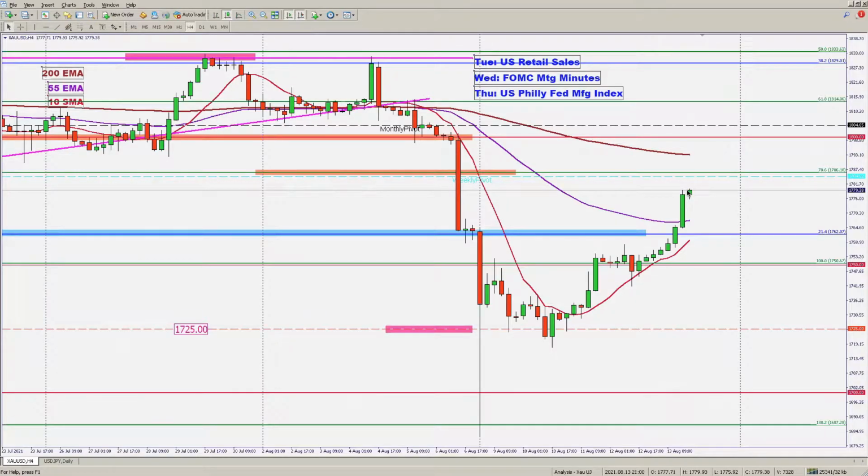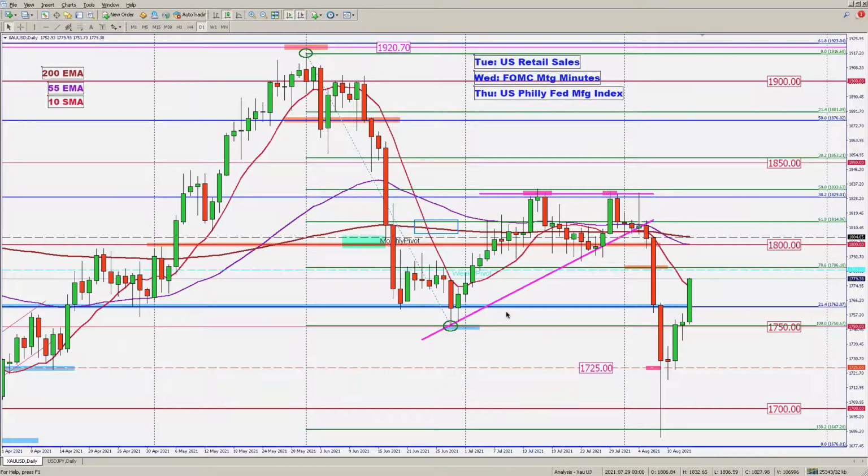So it was targeting the weekly pivot for last week, trying to get back to the 78.6 retracement. So now the support is still the same at this 21 fib. 1750 was that swing low area. 1725 is still an intermediate support. Now coming back up to the resistance at this 78.6 or the 21 fib retracement of this swing low, swing move down.